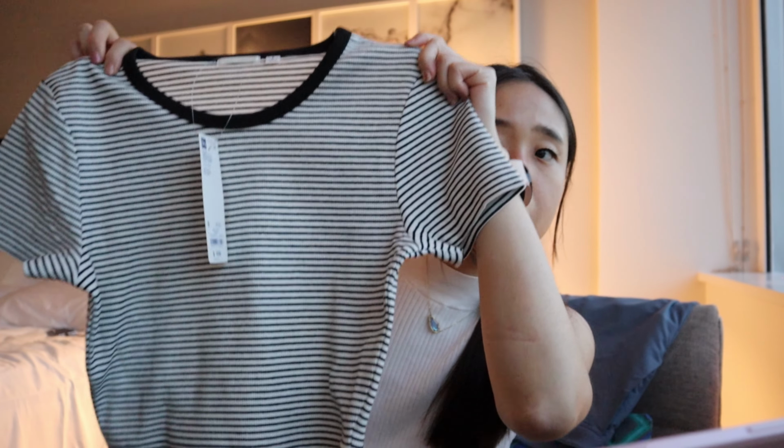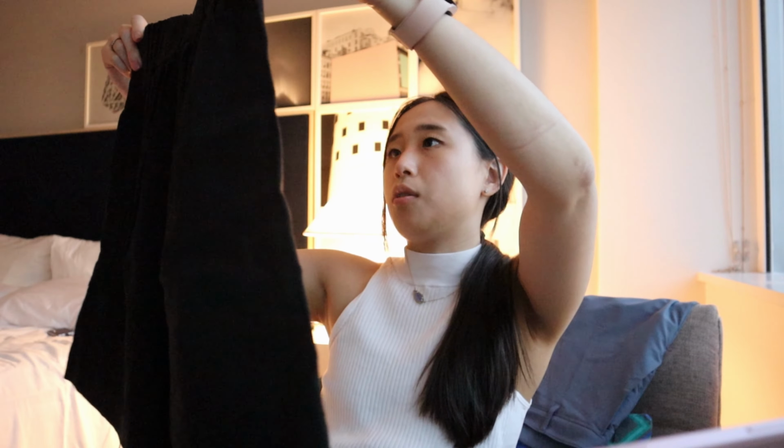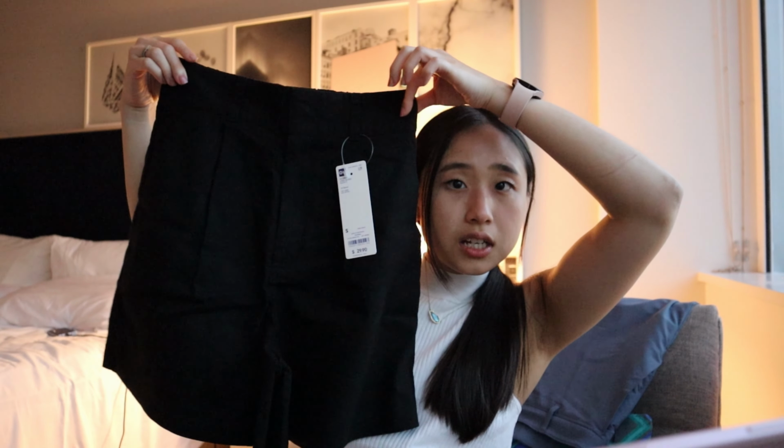Before we went there, we had some time to kill, so we went to GU and I just picked up a couple things because they were cheap. I just got this cute striped baby tee and then also a pair of black shorts. And oh, I think that's the back. This is the front. And both were $10, so that was a pretty good deal.